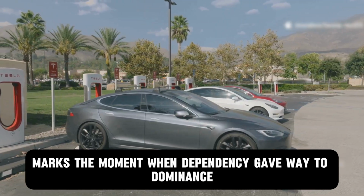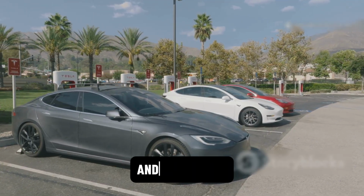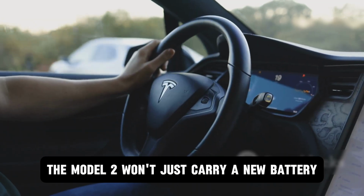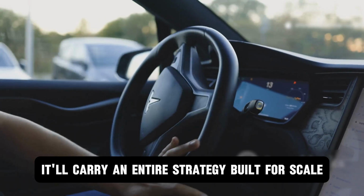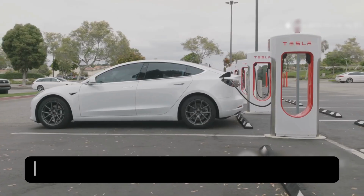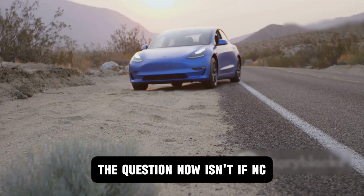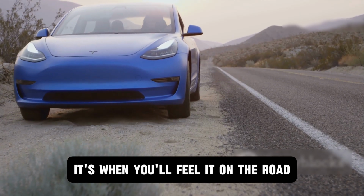NC05 marks the moment when dependency gave way to dominance, when affordability met performance, and when quiet innovation began to outpace global empires. The Model 2 won't just carry a new battery, it'll carry an entire strategy built for scale, speed, and sovereignty. And if everything we've uncovered holds true, the age of compromise in EVs may finally be over. The question now isn't if NC05 will change the game, it's when you'll feel it on the road.